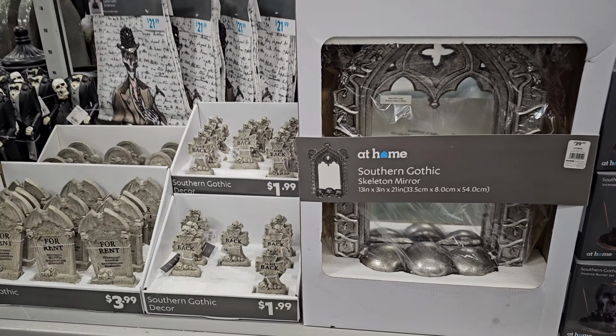They do have a spider one at Joann's with the lantern. This is going to be 15. This one's a little different because it has a red. That witch is there. 130. Okay, yeah. And they have a black one, the black skull. Oh, it looks like this might turn red. $29.99. There's a red bulb in there. Zombie and little blood.